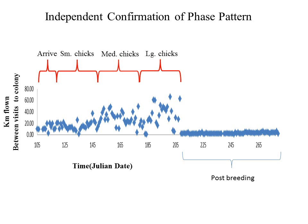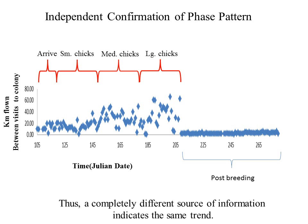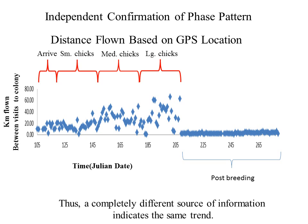If we just look at GPS locations, this is a completely different source of information, and it indicates the same trend. And again, it's based upon distance flown from one GPS location to the other, generally increasing over the course of the breeding season. So we're getting two independent pieces of information saying that the amount of energy spent over the course of the breeding season increases. And we have this precipitous drop-off in post-breeding season, which is also what we see in the accelerometry data.